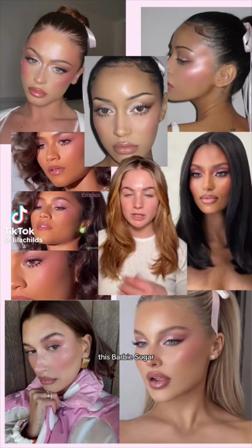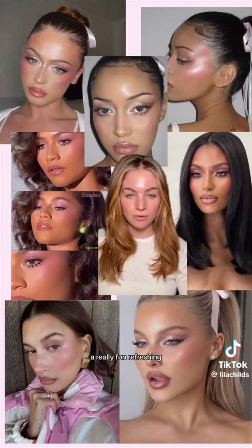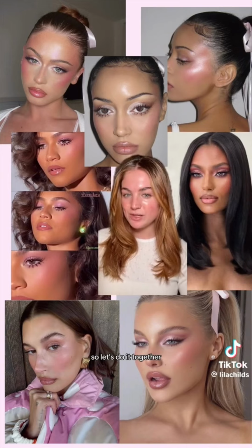Been seeing this Barbie sugar plum fairy makeup, whatever you want to call it, everywhere. It's just a really fun, refreshing take on holiday makeup, so let's do it together. I already did my eyebrows using my e.l.f. soap brows, and now I'm priming my face with the Westman Super Loaded Drops in the shade Peau de Rose. These are glittery, which I like, and it's just going to give us a nice soft focus under the foundation.